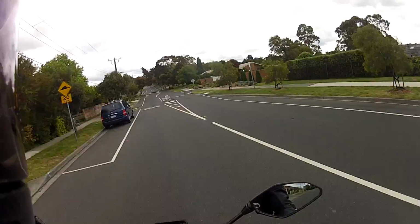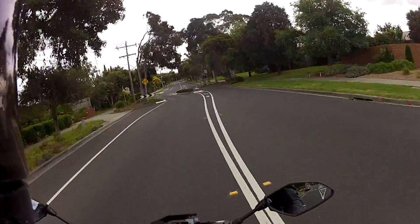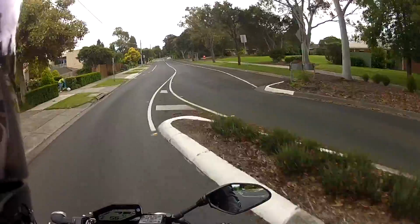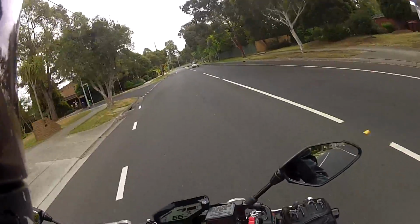Controls are very, very responsive on this bike overall. Like, you just feel it. It wants you to tell it what to do. It's like, yes, let's do it. Go, go, go.